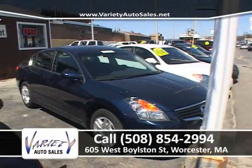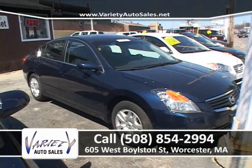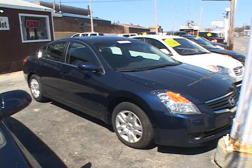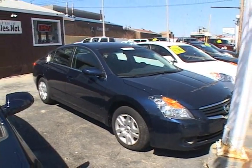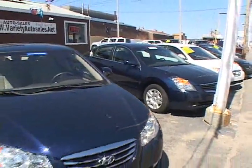2009 Nissan Altima 2.5S. Just a real nice car, one owner right from Nissan, with the remainder of the factory warranty, folks. Four-cylinder, great on gas. We'll Carfax it. We'll give you most for your trade. We'll do the registry. We'll do the insurance. We'll get the job done in no time.